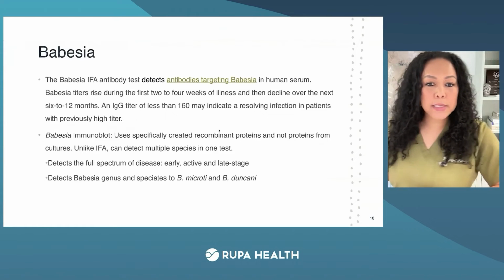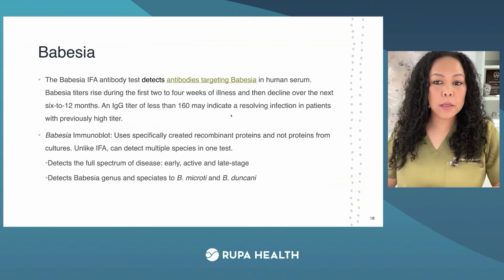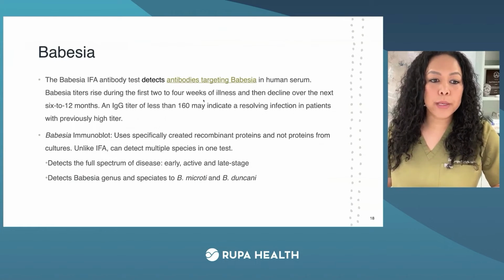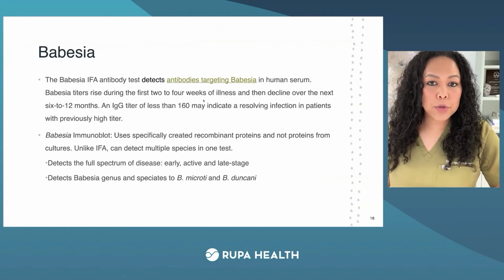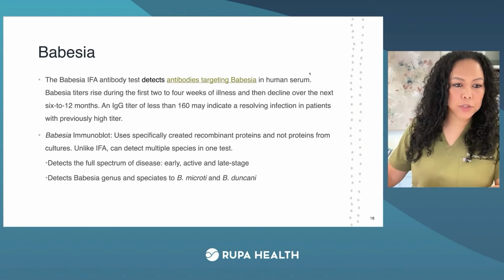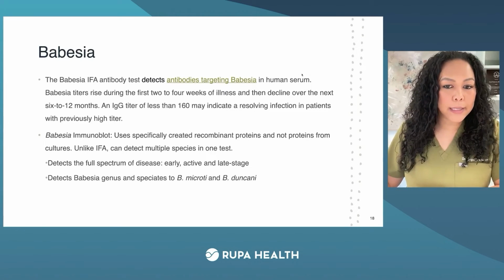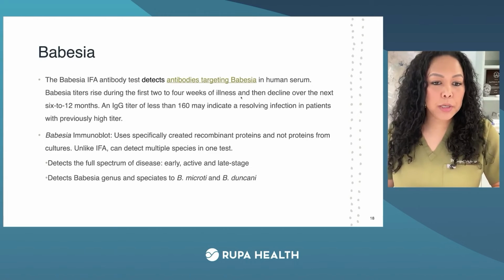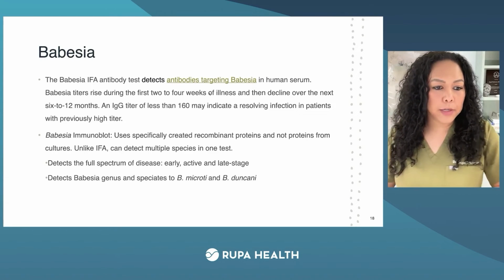The IFA test detects antibodies that target Babesia in human serum. These titers rise in the first 2 to 4 weeks of illness, and then they decline over the next 6 to 12 months. With Lyme disease, you'll often see the rise is a little bit later; the antibodies typically show in about the 3 to 4 week time frame. A titer less than 160 may indicate a resolving infection in patients with a previously high titer. If you're looking at things like Bartonella, anything that's 1:256, even if it's IgG, could indicate an active current infection.